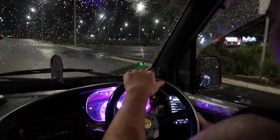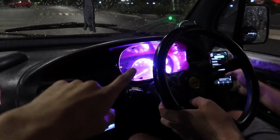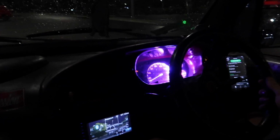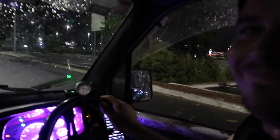Just going for a quick ride with Graham, but I have to say that I'm really distracted by the lured dash. If you're distracted by it as well, please put a crab down in the comment section. I want to know. But anyways, we're heading to Woolworths, which is like a shop 3 buildings away, and we can't be stuck walking in the rain. So hence why we're going for a drive, right?